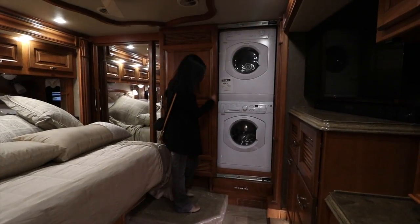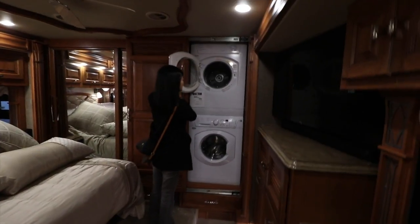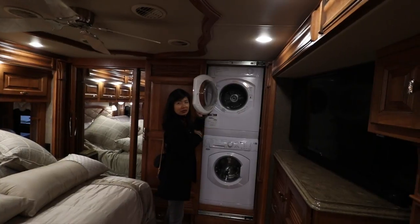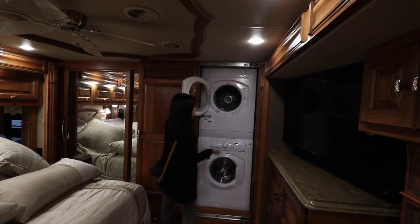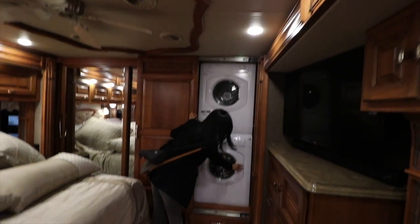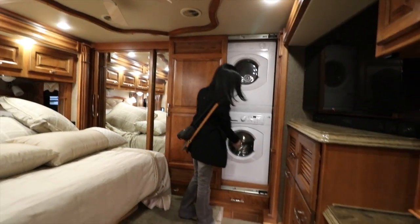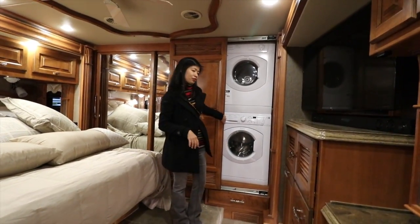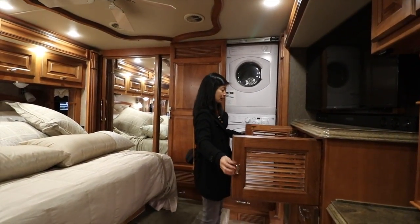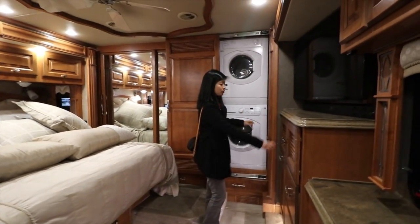Oh, look at this. Washer and dryer is all installed. I would say half the size of the regular size. So it's smaller, but it's nice to have it in your RV. There's always a big debate over dishwashers and washers and dryers, because one takes up more space but has more convenience. So either you use this as a closet or you use a washer and dryer.